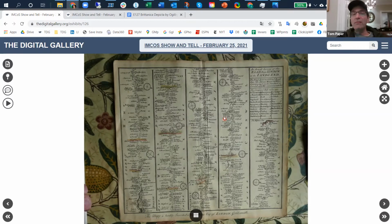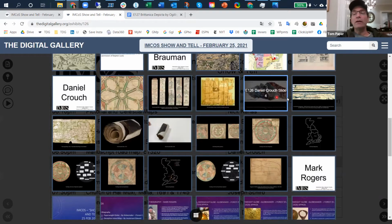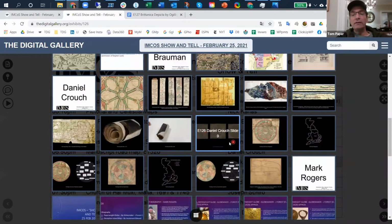And also at the same meeting, Daniel Crouch presented another roadmap, one of the earliest of Britain, called the Chaworth Roll from roughly 1320. And here are Daniel's slides from that presentation. The Chaworth Roll is this one right here, and it's got a roadmap sort of embedded into it. That's fascinating.